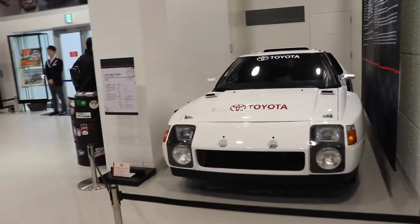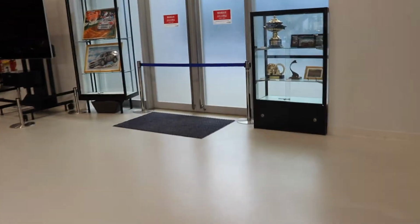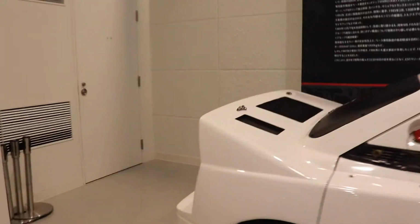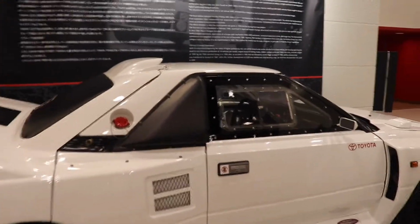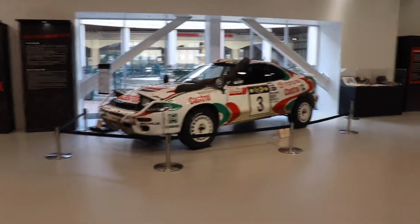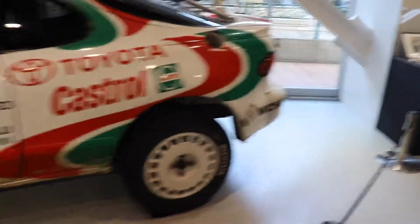What do we have here? Toyota MR2 222D. Okay. It's definitely a pretty crazy looking car. I don't know, it kind of reminds me of the Ford RS200. Yeah. And over here we have got a wrecked Celica GT4, just like the one from earlier outside, except this one has actually got some rally damage to it, which is a lot cooler, obviously.